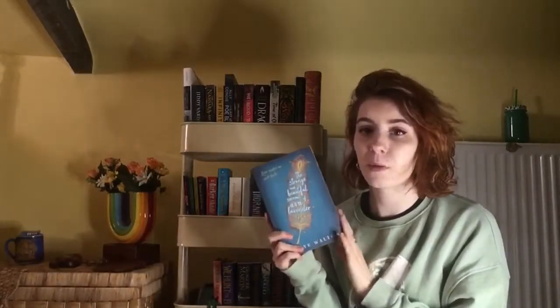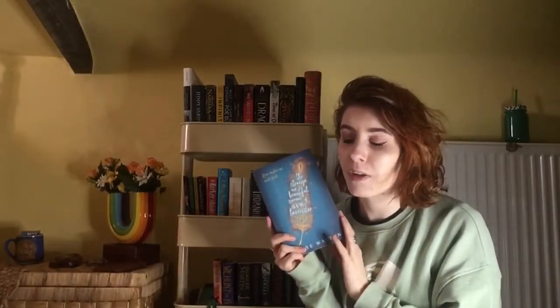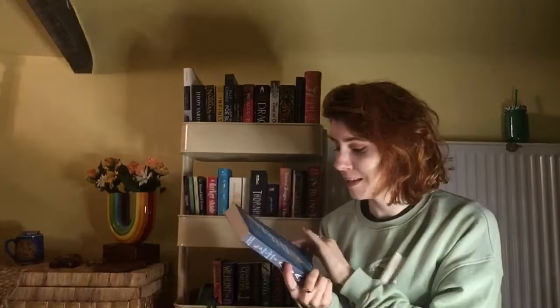Then I have The Strange and Beautiful Sorrows of Ava Lavender by Leslye Walton. This is one of Hannah from A Clockwork Reader's favourite books. She's one of my favourite BookTubers, so I really would like to read one of her favourite books and see if I like it too. I've heard a lot of nice things about this. It's very whimsical and fantastical apparently, and it seems like a very unique, special story, so I'd like to get into this and see if I like it.